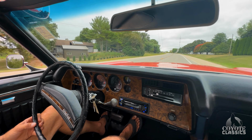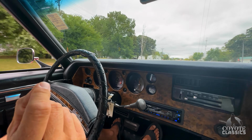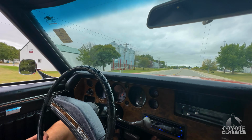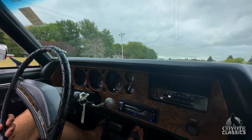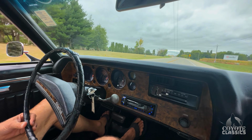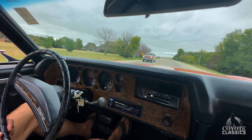And the speedometer works good too. It might be off just a little. It says we're doing 60. I'm guessing we're doing about 65 right here. Kick down's perfect. Up to 70, 75, shifting to third. Wow. When Chevy built these cars, they knew what they were doing. I mean, it drives and handles great.